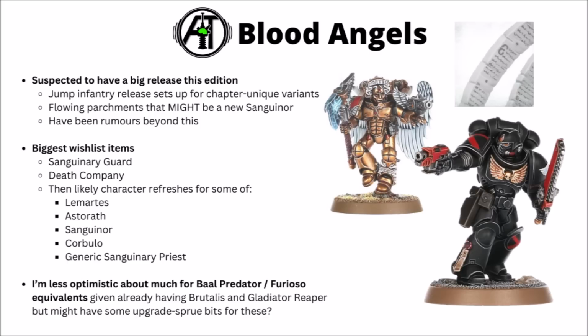There's also a rather interesting set of flowing parchments that were in a rumour engine that look really quite similar to the Sanguinors ones. Definitely isn't enough to confirm that, but certainly seems possible given that we haven't seen any for the Stormcast yet, and it didn't turn out to be the Sisters Jump Canoness. It doesn't look like the other Sisters miniature with the Cherub Sensor Bearers.